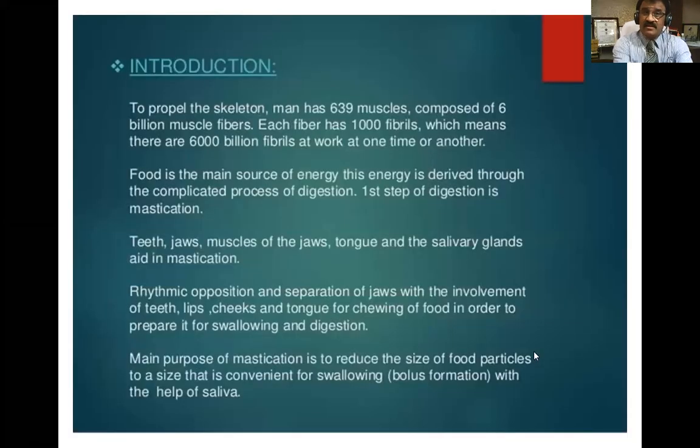Well, to propel the skeleton, man has 639 muscles. I told you during the study of myology. These are composed of 6 billion muscle fibers. Each muscle fiber has 1000 fibrils, which means there are 6000 billion fibrils at work at one time or another.